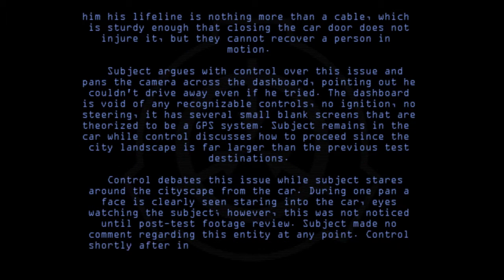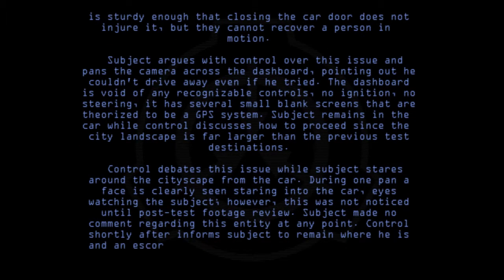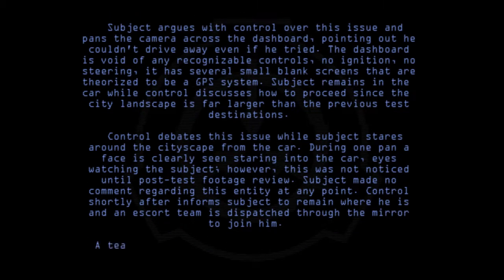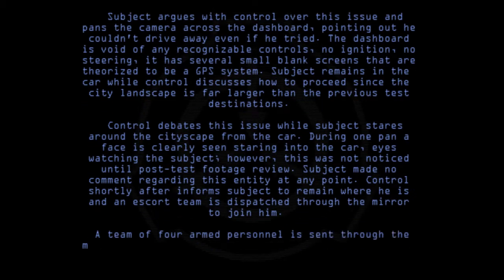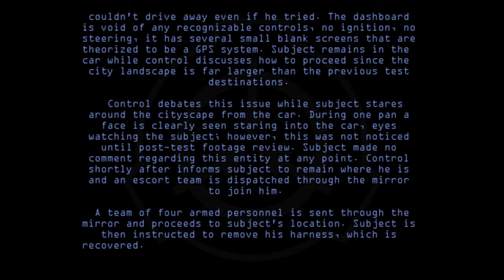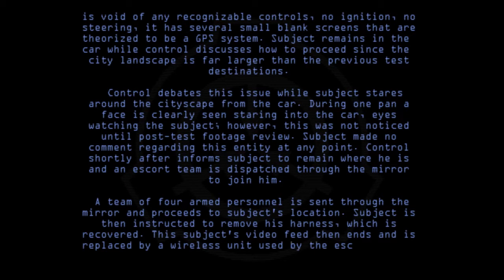Control shortly after informs subject to remain where he is, and an escort team is dispatched through the mirror to join him. A team of four armed personnel is sent through the mirror and proceeds to subject's location. Subject is then instructed to remove his harness, which is recovered. This subject's video feed then ends and is replaced by a wireless unit used by the escort team.